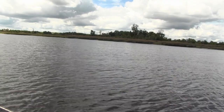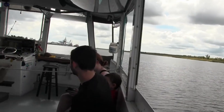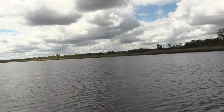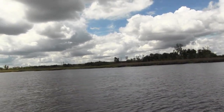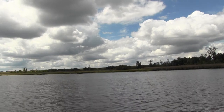Now, they do dredge this river every fall and winter to keep it at a certain depth for these big ships to come in. So they take out millions of cubic yards of dredge material that they have to put somewhere. On Eagle's Island is where they place all the dredge material that's taken out of this river. And they've been doing that for many, many years. So that's how they build the elevation up.